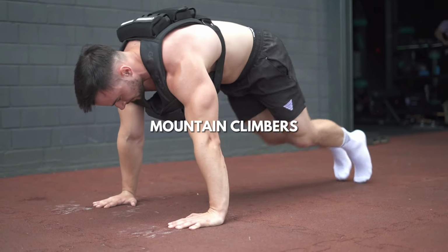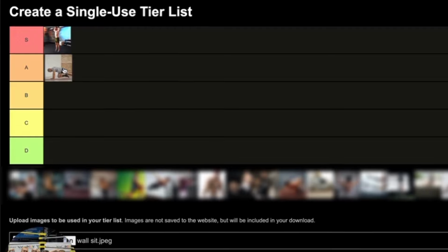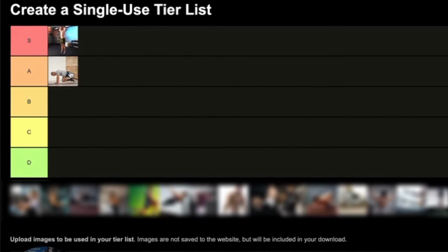So now we have mountain climbers. This exercise is also one of the core exercises that has that cardiovascular component. Because of that cardiovascular component it is not something I usually put in my trainings. So I guess I'll put it between A and B tier, but I put it in A just because it really hits your core if you do it properly.